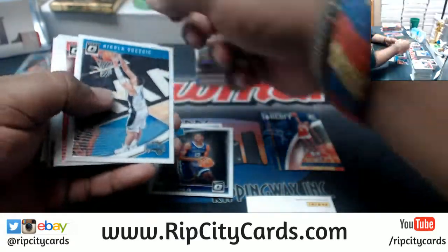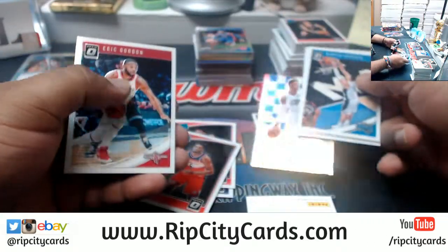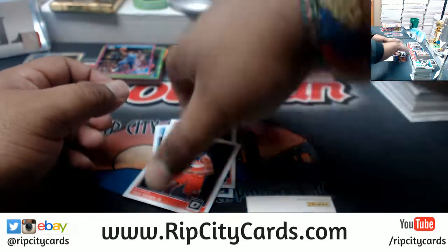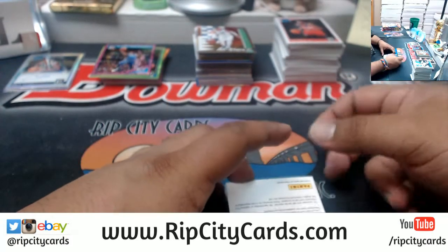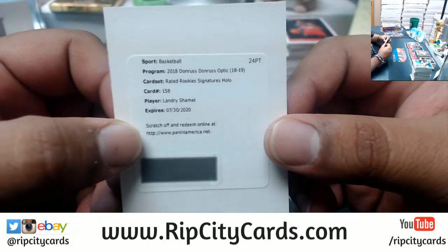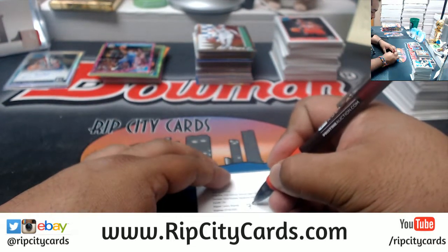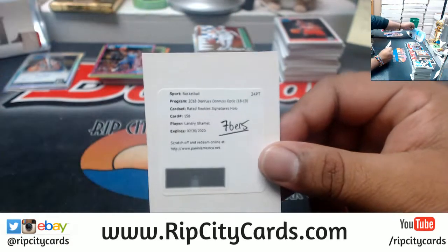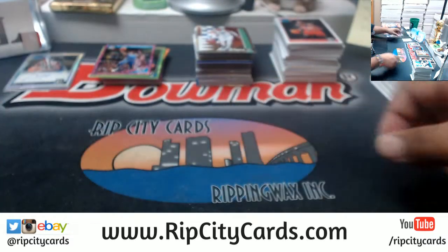Michael Gilchrist of the Hornets to 79. Not yet, Ziggy, not yet. Working on it. Redemption is Landry Shamet, the rated rookie signature holo. Landry Shamet is a Sixer. So there you go. Sixers with a hit. Little redemption. Still got two boxes to go here.